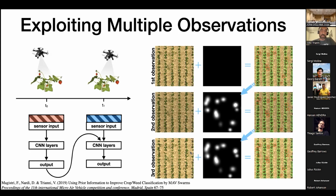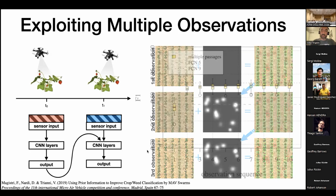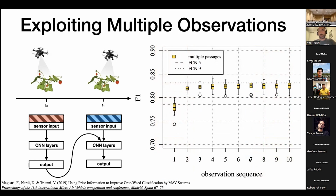And this can be done multiple times across multiple observations. And you have to consider that across multiple observations, the conditions may vary. The luminosity may vary, the position may vary a bit, and so on. So you have somewhat an improvement of the observation and of the classification over time. And by testing this approach, we see that the more observations we accumulate, the higher the accuracy becomes. And actually, the F1 metric becomes comparable to the performance obtained by an FCN9, while we are still using an FCN5 as the base architecture for this network. So this suggests that by exploiting multiple observations, by accumulating information over time, we can obtain an improvement in accuracy, despite the underlying architecture still being small and prone to errors.